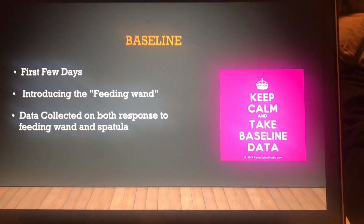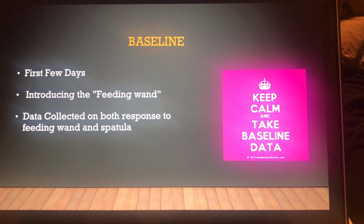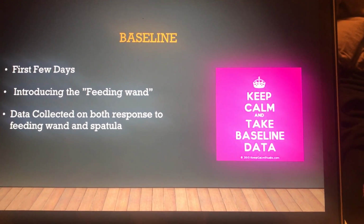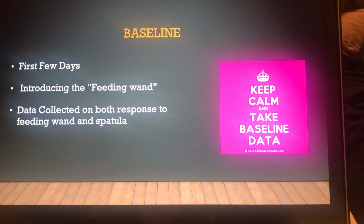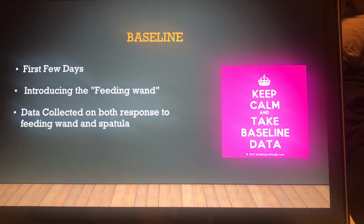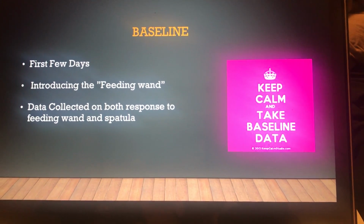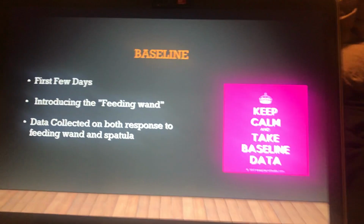So during the first couple of days, we collected some baseline data. So I introduced the feeding wand. Originally, I just stuck the feeding wand in to see what he would do. There was no response to the feeding wand. Then I did the same thing with the spatula, just to see what would happen. He did not approach the spatula. He did hide behind the filter, but other than that, there was no interaction with either object.